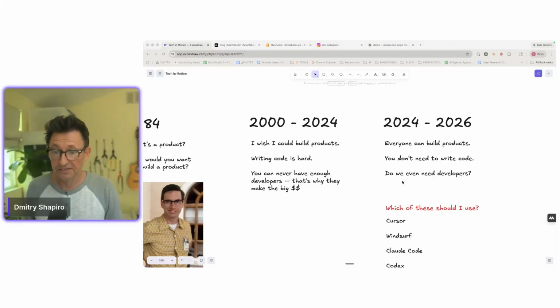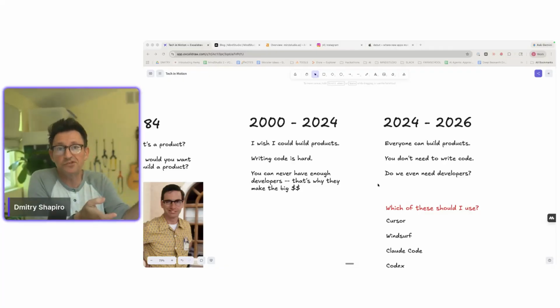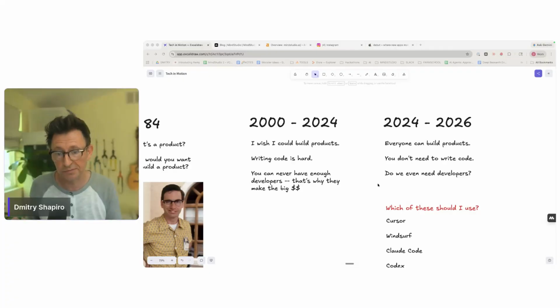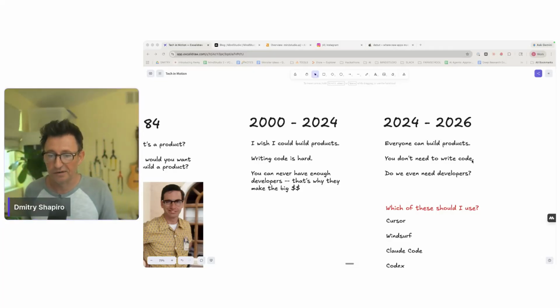Okay. And some people are even asking, like you see online, do we even need developers anymore? Like if your kid's going to go to college, should they study computer science? That used to be the job. Well, maybe it's not the job anymore, right? So it's a fair question. The short answer is yes, we still need developers, but people are asking this.